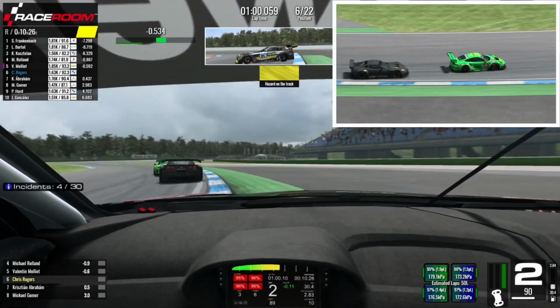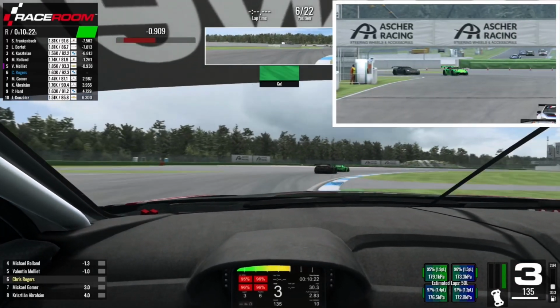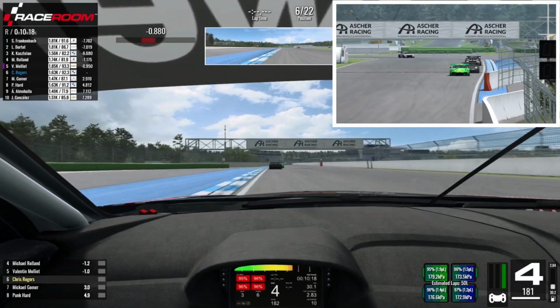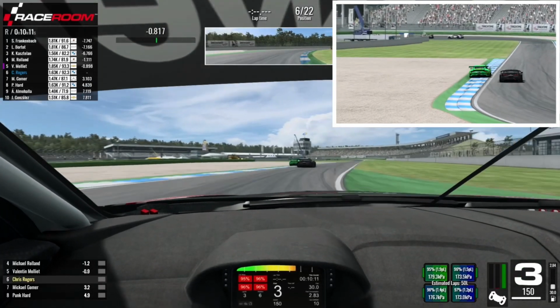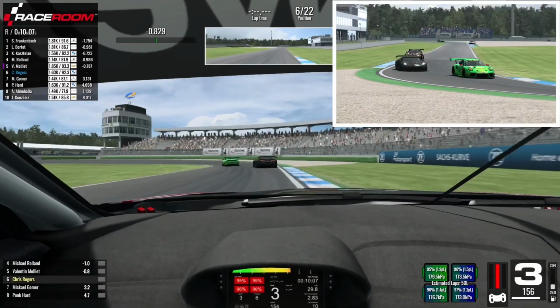Oh, and Abraham coming in way too hot. He absolutely rams into the rear of my BMW. He spun out. There's no way he could save it. The contact pushed us wide, but we managed to hold on to it, and thankfully, we've got away without picking up any damage too. We'll check out the replay of that in a minute, but let's stick with the action for now because Mollier is hounding Roland.